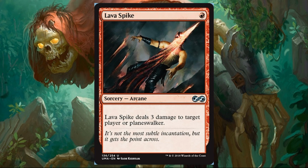Lava Spike. Okay, I got good news and I got bad news. What do you want first? All right, I'll give you the good news. It's got some new art. It's interesting, maybe a little on the nose with a literal lava spike on it. The bad news is it does go up from common to uncommon.